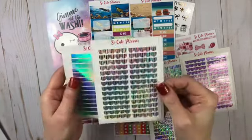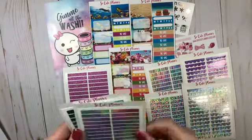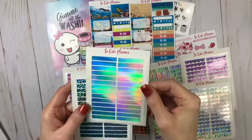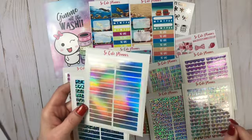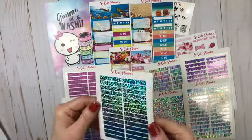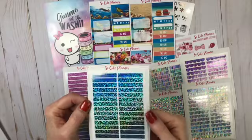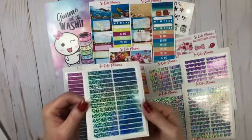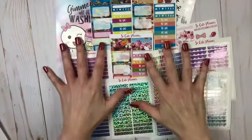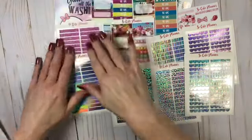The scallop. Your real holographic headers again, just a different one. So pretty. Then the blue. Isn't that beautiful? Look at that. That is gorgeous. All right, so that was one order that I ordered from. I'm gonna push this up just a little bit because I want you to still be able to see it. I might not be able to push that up. There we go.